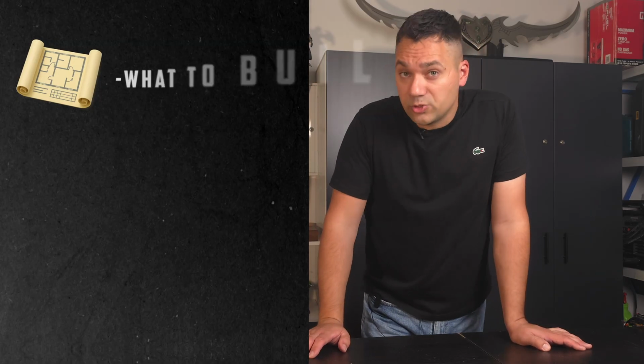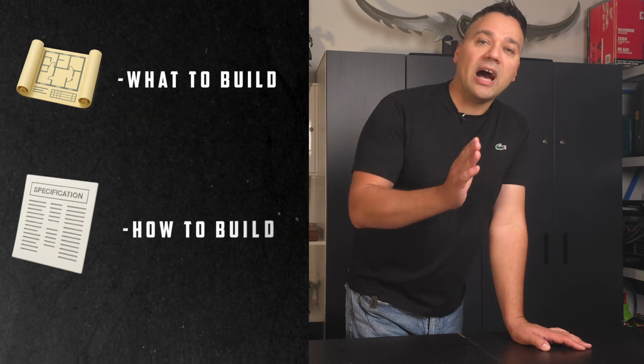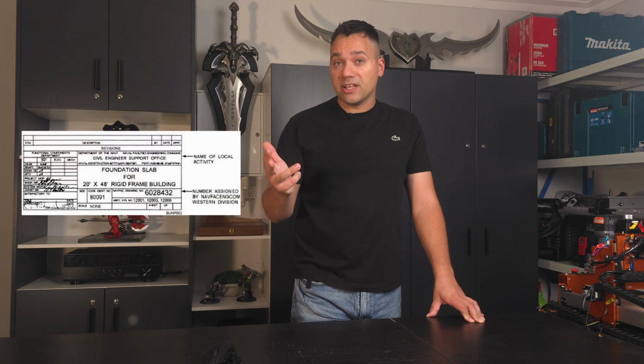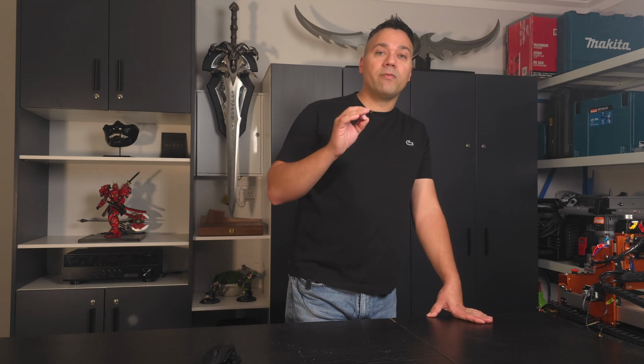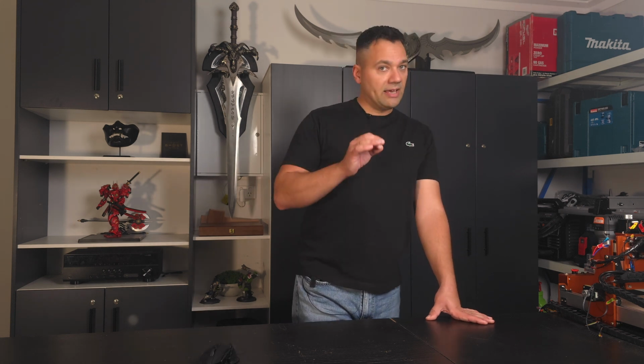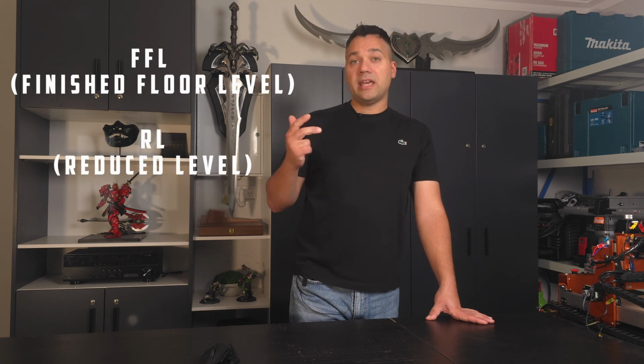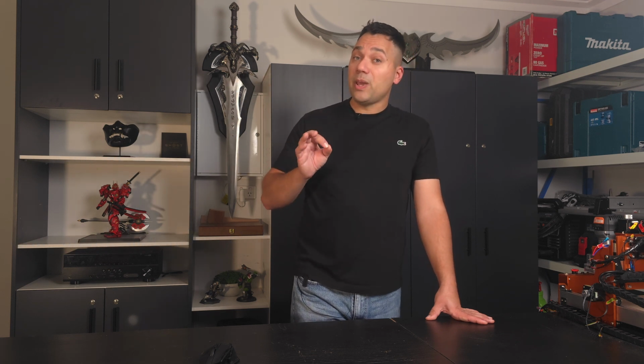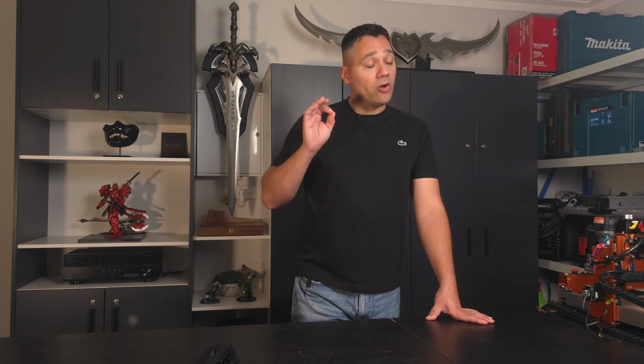Plans show you what to build, specs tell you how to build it. Always check title block, scale, orientation, revision letter and notes. Never assume. If you're not sure, double check it or ask someone before you turn it into a very costly mistake. Know your symbols and levels, FFL, RL, NGL, and follow the detailed callouts like your next paycheck depends on it. And often it does.